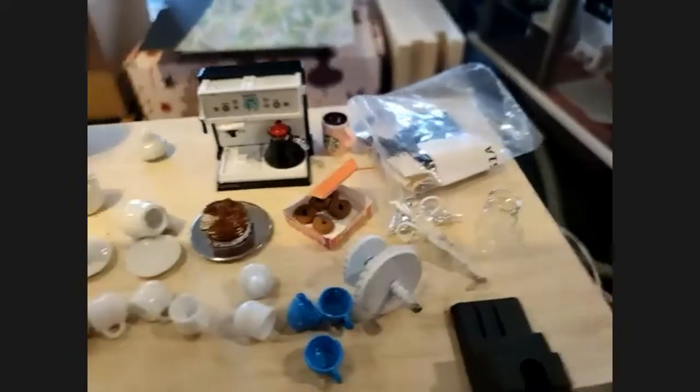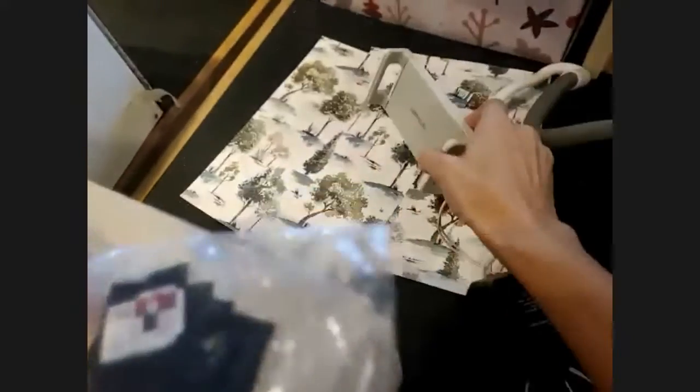I think I'm going to make a coffee shop out of this one. Here's all the little miniature coffee stuff. So I have it laid out as I get ideas. See, here's the paper. I've found some really cute paper.